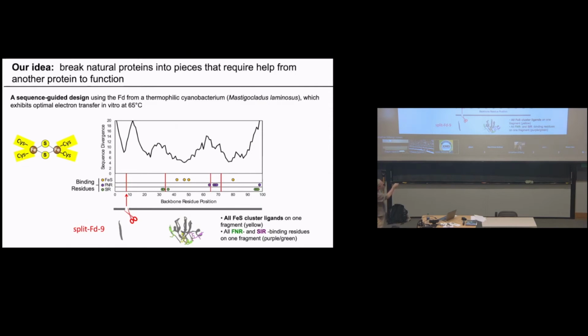So the bits on that big chunk are the things that bind the cofactor, bind the donor protein. So those purple residues are the things that bind to the thing that gives it electrons. And then the green are the residues that bind to the acceptor. So those purple and green are what it needs to interact with. So we're pretty far from all the important bits of the protein, we think.